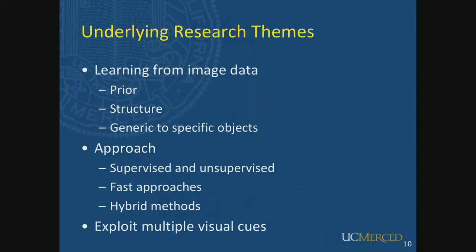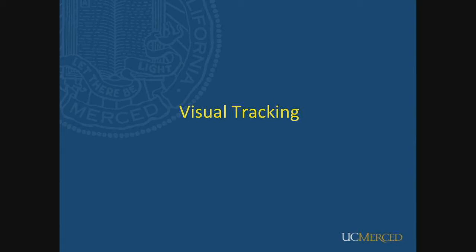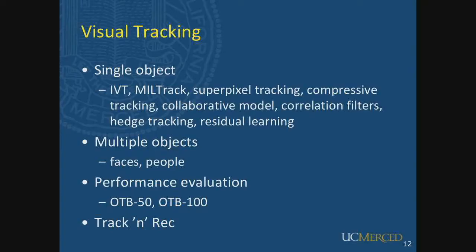I'll first describe mainly what we have been working on, and if you're interested in some of the topics, then I'll delve into that, okay? We've been working on visual tracking since the early days. John Woo was one of the early contributors. We've been working on tracking since 2000 or so. We work on a few trackers: incremental visual tracking, mirror track, super pixel tracking, compressive tracking, and so on and so forth.